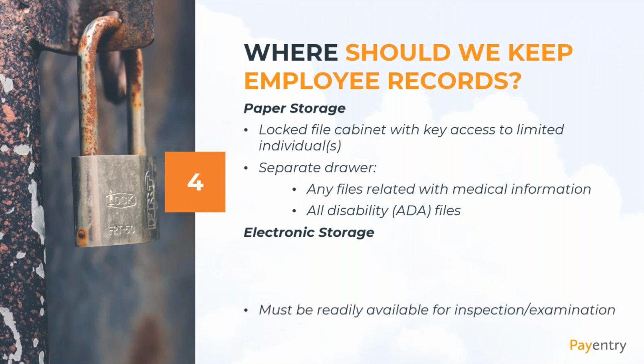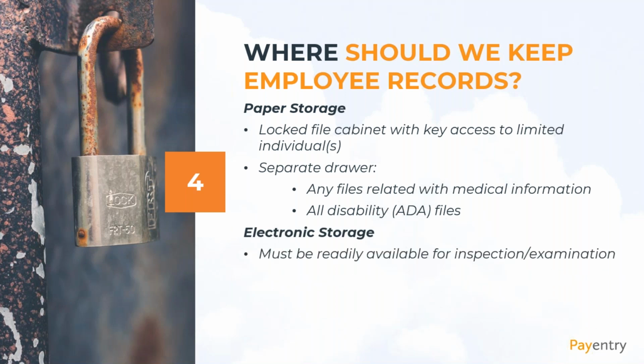If you're filing electronically, they must be in a place where they're readily accessible for inspection or examination, so that you could pull one file with all the I-9 forms in it, or you can pull one person's medical file. Just make sure that it's easy to get to. Not that you're going to let the auditor sit down at your computer and access those, but you want to be able to access them quickly because you don't want the auditor to wait.